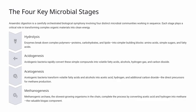Next is acidogenesis. Here, acidogenic bacteria rapidly convert those simple compounds into volatile fatty acids, alcohols, hydrogen gas, and carbon dioxide. Think of this as the fermentation phase, where the organic molecules are further broken down into smaller, more reactive compounds.